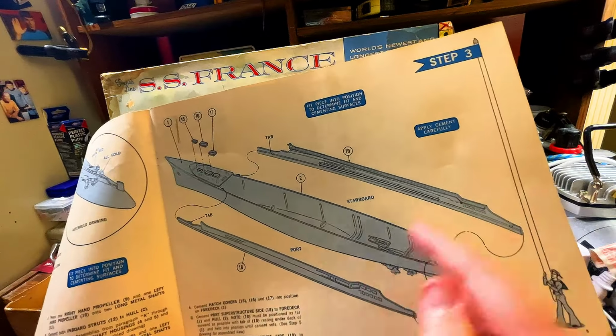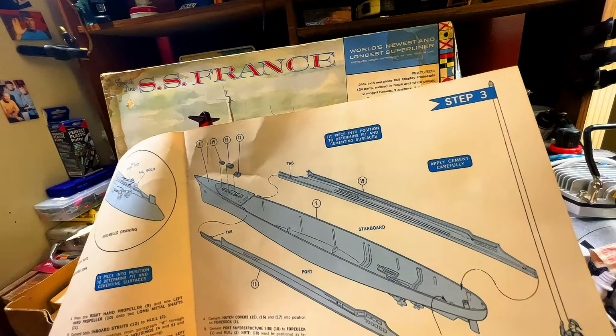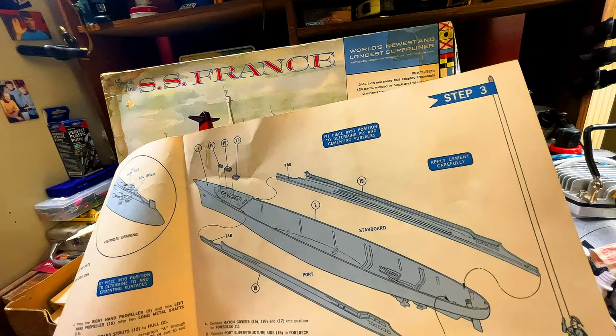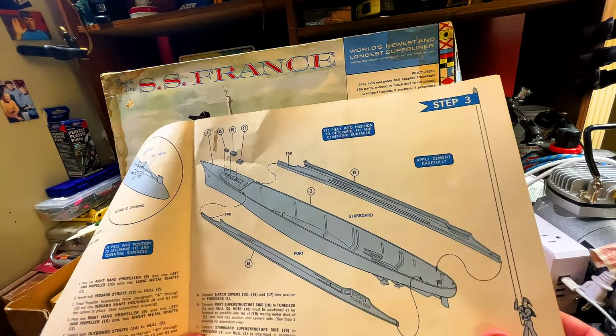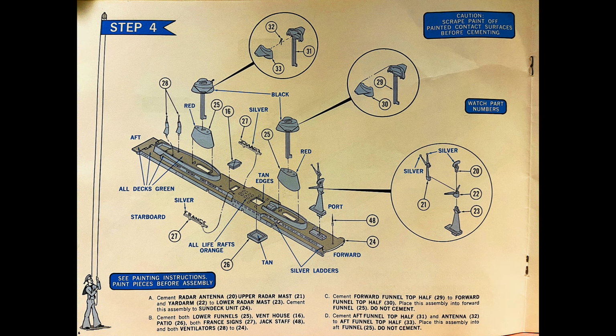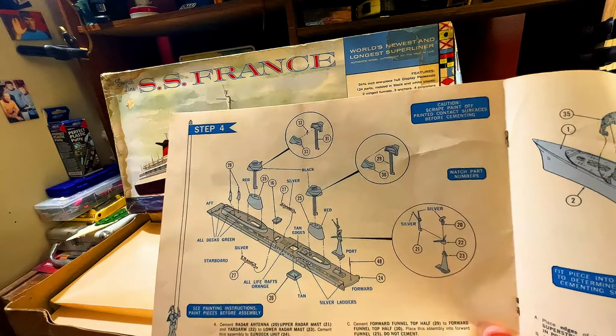You can see the superstructures, or I'm thinking the promenade, must be positioned as far forward as possible. And then you can see cement the starboard superstructure side to the foredeck. So both sides. Step 4, it looks like we have the funnels that are going to be assembled. You can see France, the lines that are going to go on.